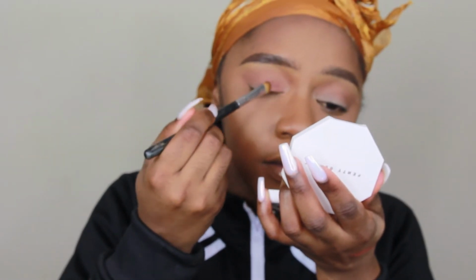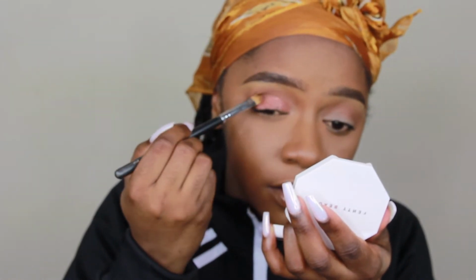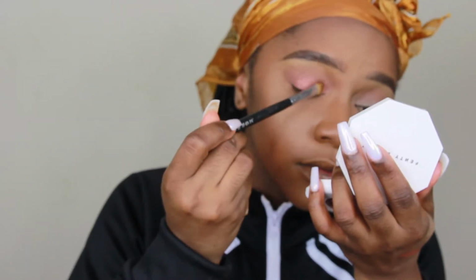Oh yeah, I do like how it looks, but I want it to be a little bit more wet. So I am going to spray it just a little bit with my Urban Decay. Yeah, I think that's so pretty, and I am gonna spritz it again. I do like how it looks spritzed. It looks very wet.